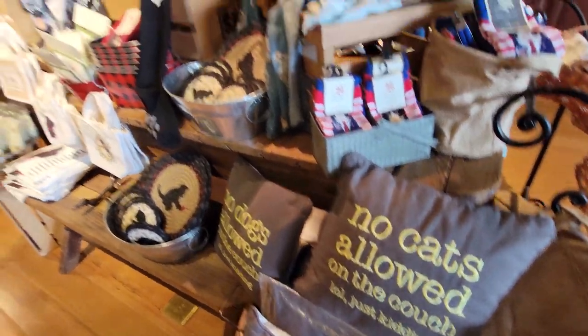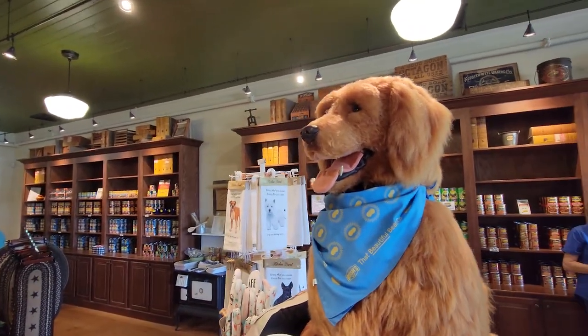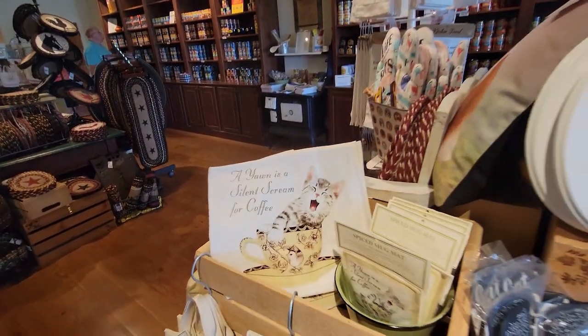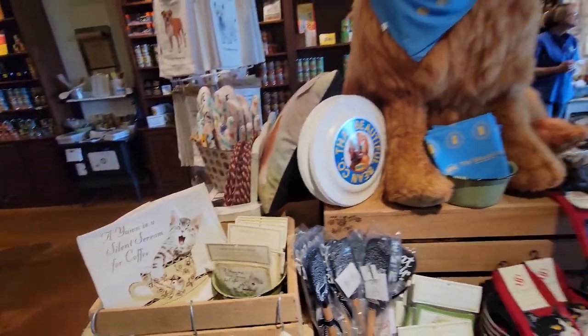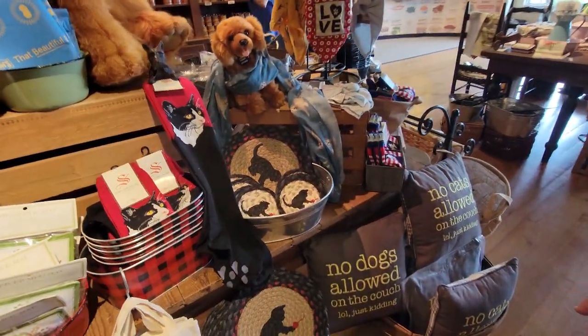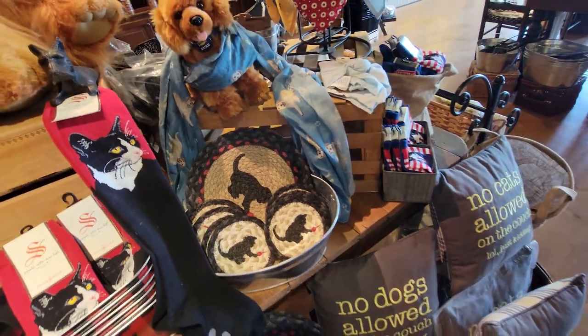Just kidding. It looks like Duke is up to no good over here yet again. Doesn't want the cats on his couch. Yeah. Oh, wow, these are really cute. He's always starting trouble, isn't he? He is. Look at these little kitties though, playing with the yarn.